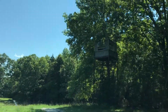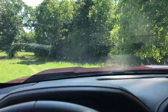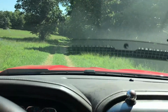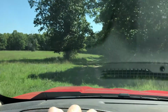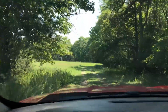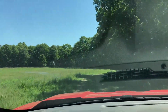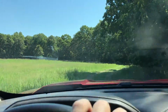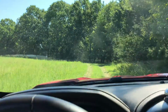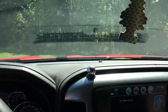Here's another spotting tower. It's another landmark that means we're actually getting pretty close. Whoops, got a little bumpy there. The roadway continues. So private out here. And all the different lake access points are just so fun to explore. I don't personally have a side-by-side yet, but we do have a couple four-wheelers, and that is a blast out here.